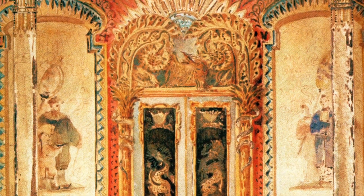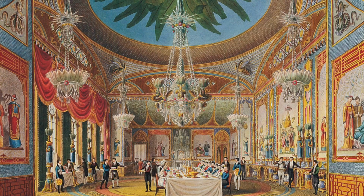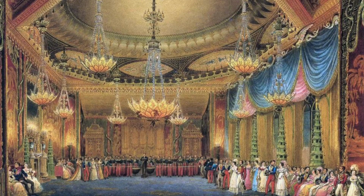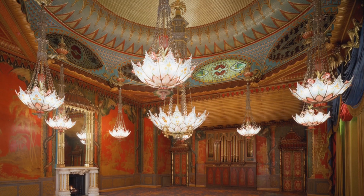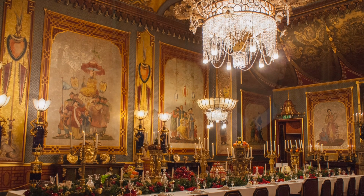It's one of the three great staterooms in the Royal Pavilion. It was designed by a decorative artist of genius, Robert Jones. Of the two other rooms, the banqueting room and the music room, the music room is more or less fully restored. The banqueting room is incompletely restored. The saloon was hardly restored at all. And these are the three great rooms, the three state rooms, the most magnificent rooms in the palace.